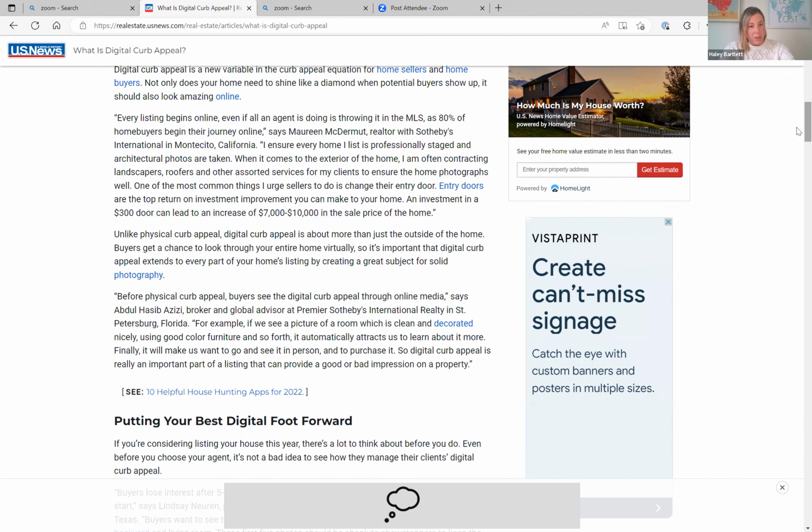Don't disagree with that. Before physical curb appeal, buyers see the digital curb appeal through online media, says Abdul Hazib Azizi, broker and global advisor at Premier Sotheby's International Realty in Florida. For example, if we see a picture of a room which is clean and decorated nicely, using good color furniture and so forth, it automatically attracts us to learn about it more. Finally, it'll make us want to go and see it in person and to purchase it.